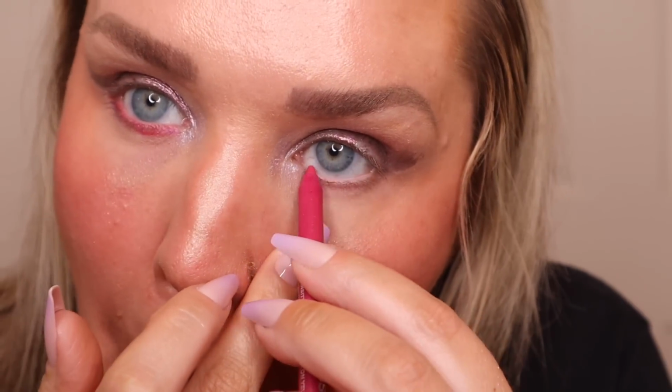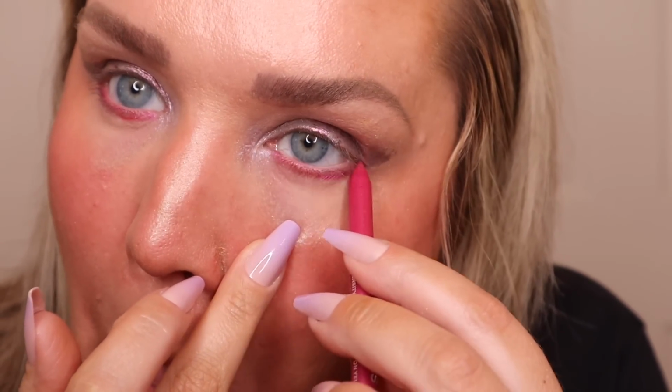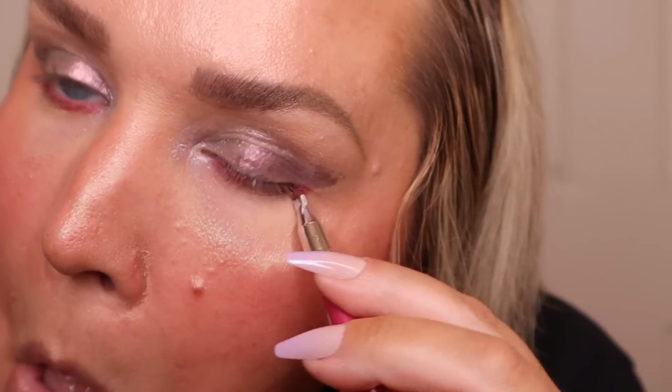I have everything pink from her right now because they're really pretty colors. So this one is called Magenta Shimmer. So let's go ahead and put this in here. I love some good pink liner. Just really brings out the eyes. So nice. It's so nice. Look at that. So pretty.